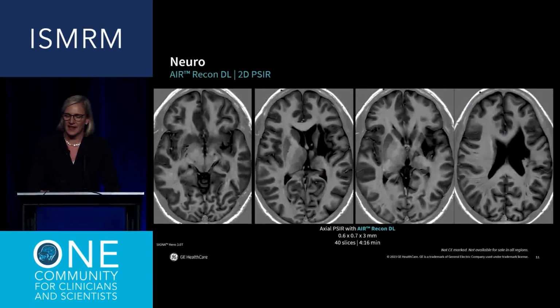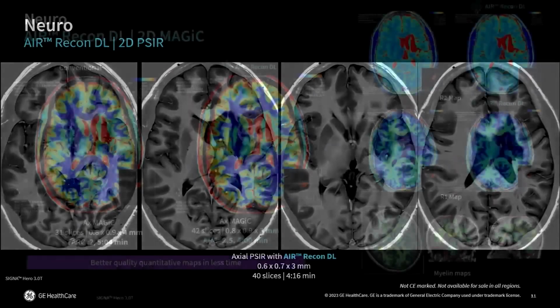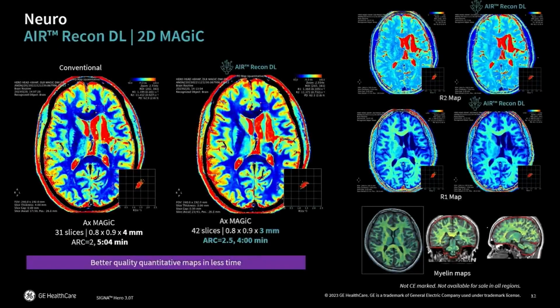For example, look at the excellent sharpness and detail of these axial 2D phase-sensitive IR brain images acquired in 40 slices in 4 minutes. When Air Recon DL is applied to quantitative imaging, such as MAGIC, synthetic imaging, it enables thinner slices and in less time, preserving the parametric measurements and reducing standard deviation of the noise, which in turn yields improved segmentation results, for example, in myelin maps, especially at 1.5T.